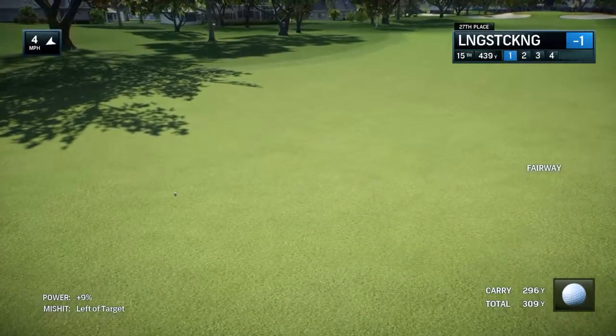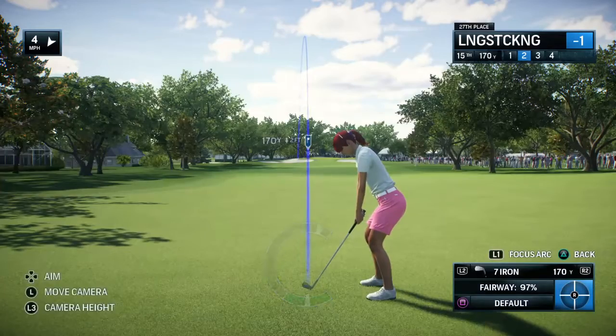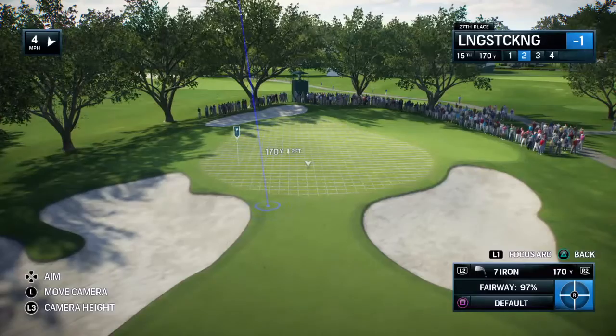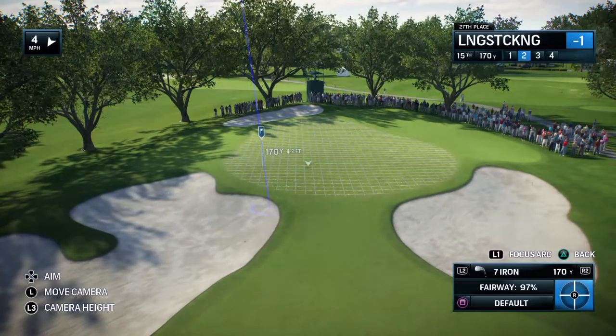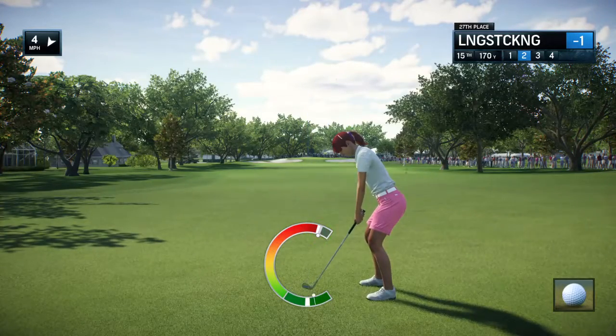Nicely played shot, about 310 yards down the fairway. Frank, what are you looking to do with this approach shot here at 15? Anytime the flag's on the front, Rich, it's basically green light special. When the flag starts to get pushed towards that back area of that green, it starts to get narrower and narrower and narrower. And that's where you've got to be a little careful.